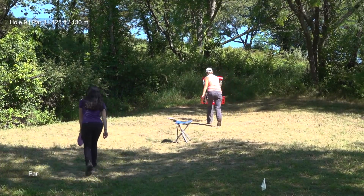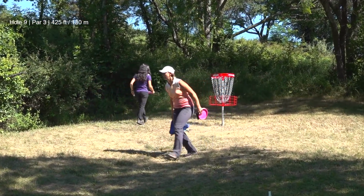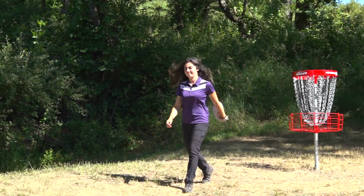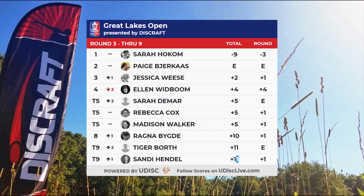Hokom's got an easy tap. As do you. As do I. I like getting a 3 on this hole. I'm pretty happy about it. I think for some of the not so big arms, it's a little bit more touchy. Yeah. So we're through the front 9. So Hokom's 9 down, I'm even, Weese's 2 over, and Ellen's 4 over.